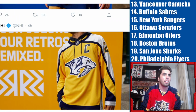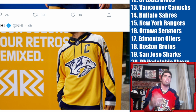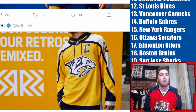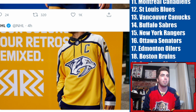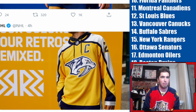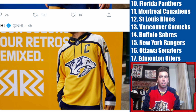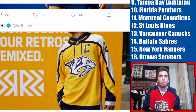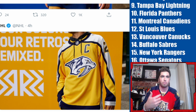Number 26, the Nashville Predators. Here's the thing. I don't think it's bad. The player I think about when I see this jersey is David Legwand. I don't mind it. I think the white on the dark blue is nice. I just think they could have gone with a different color rather than the yellow that they already have. I just think we could have seen a different color.